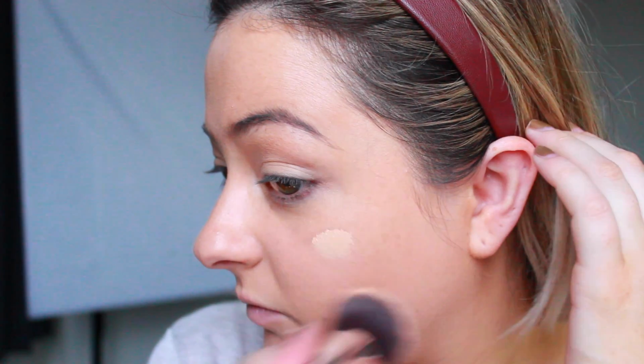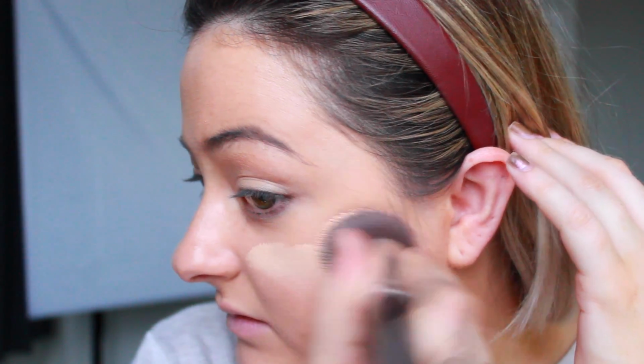So what I'm going to do now is just put a little bit more product on the back of my hand. I'm just going to try and build it up, and I'll just focus on the areas that have a bit more density of freckles. So yeah, I don't really need to go everywhere, but I'm just going to see how buildable it is.